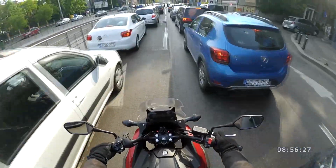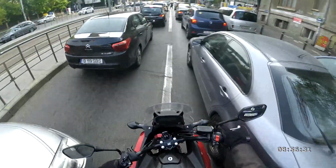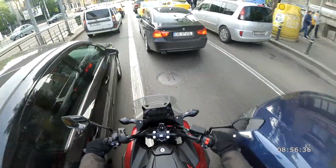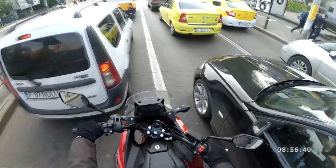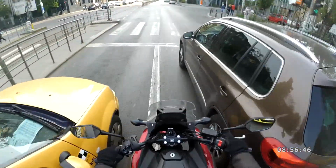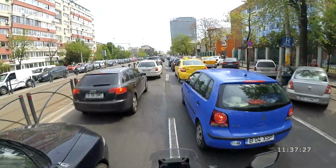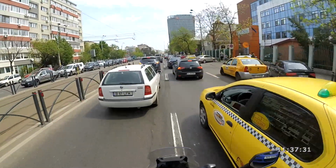Okay, so let's see how the bike handles in city traffic. From what you see, it gets through the cars very easily. The handlebar is 85 centimeters wide, and it's perfect because you can pass very easily, and you are also very visible to the cars with this bike. And I have no issues.